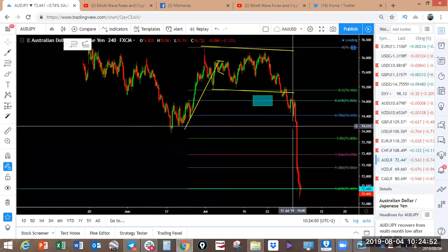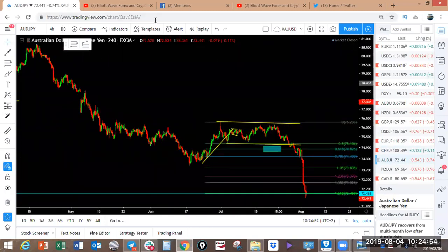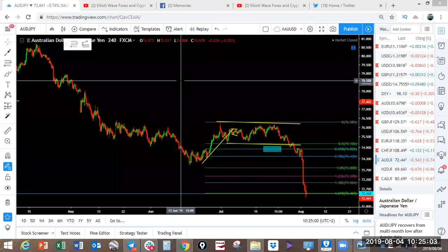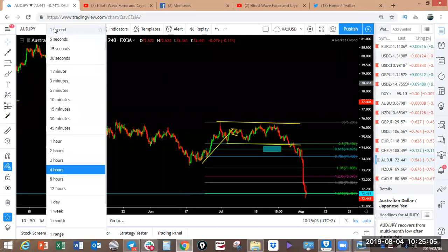AUDJPY, we disqualified the possibility of this one reversing and making an expanding flat when it broke down here and made a corrective structure. So for now, you exit your AUDJPY, because the yen pairs are now all looking downside here.